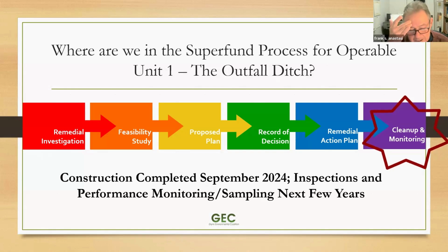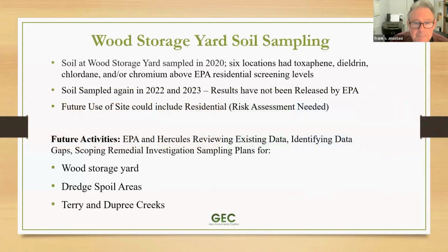What about the other parts of the site? The status of the other operable units, the other parts of the site. The soil at the wood storage yard has been sampled a few times recently. In 2020, they found some hot spots of toxaphene and dieldrin and chlordane. Those are other pesticides, and chromium, which is a common element of pesticides and herbicides.